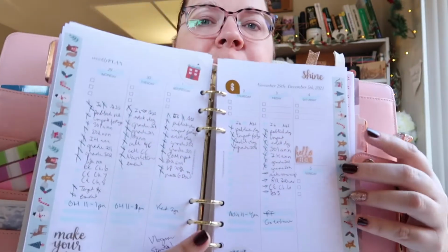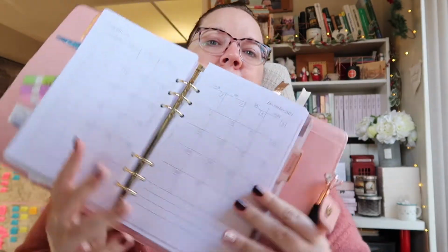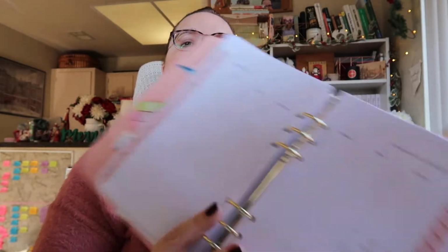I did decorate this one for Christmas because it was mostly December, mostly Christmas time last week. So I printed out the pages, but I didn't set up the December spread, so December is very blank. I did start filling out my task list for December, but I haven't color-coded it yet. I haven't done my December tracker, and then I have more weekly spreads. I want to just decorate all the weekly spreads for the rest of the month.